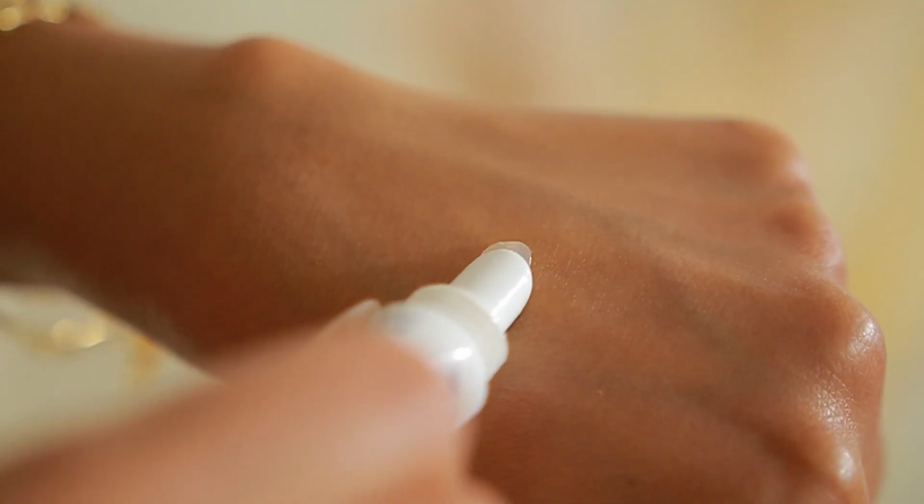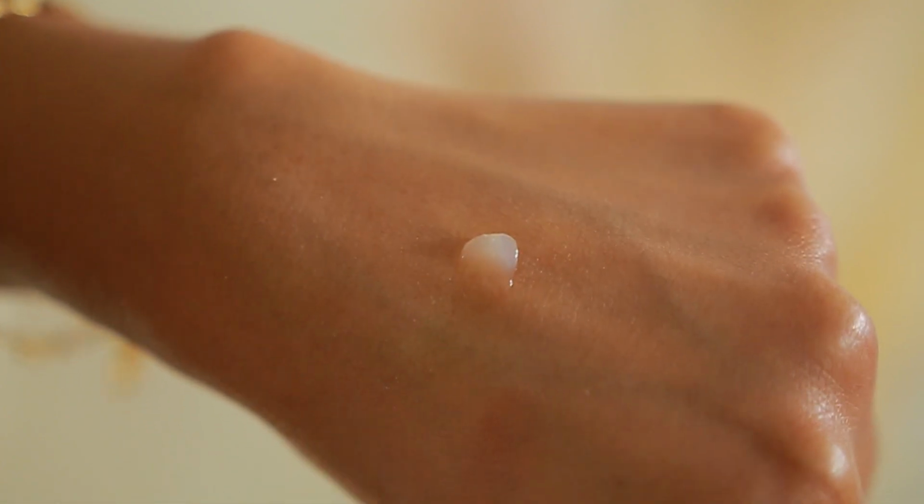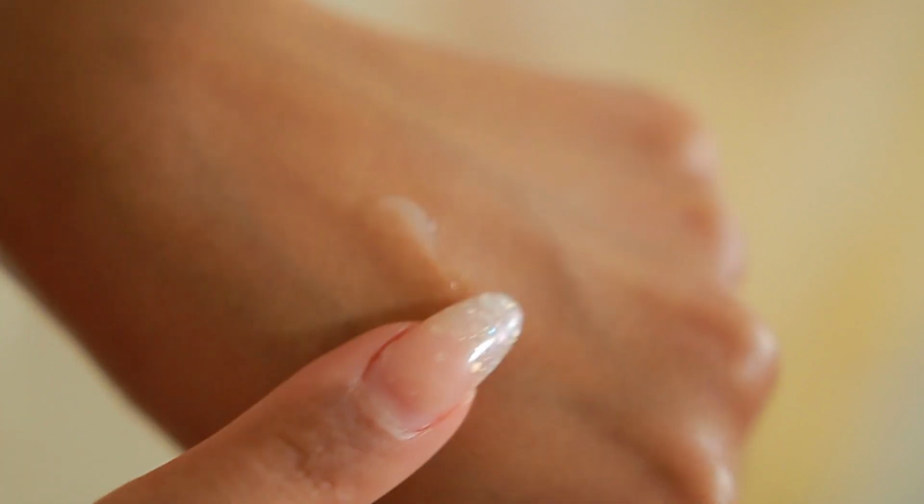This product helps me to not get chapped lips when I apply other tinted lip balms. Whenever I apply a tinted lip balm, it makes my lips peel. I have no clue why. Maybe it's like the tint in the lip balm. I don't know what it is, but it just makes my lips peel. Aquaphor is the only lip balm that prevents that from happening.